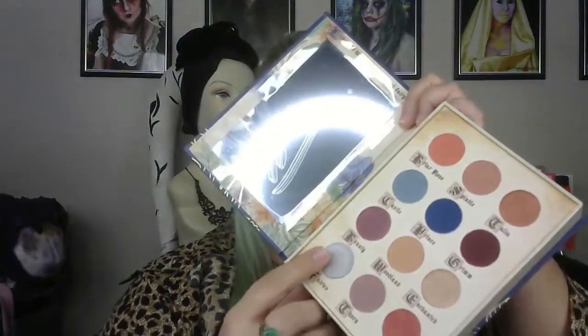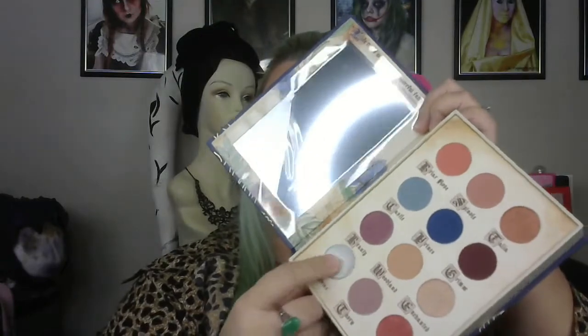So let me just go ahead and first I'm gonna swatch it. Let me just touch it here. Feels soft. Let me put it here on my finger. Here. Oh, that looks really, really cute. Okay, so I'm going to go ahead and tap it in with my finger. Let's see. Fairies.